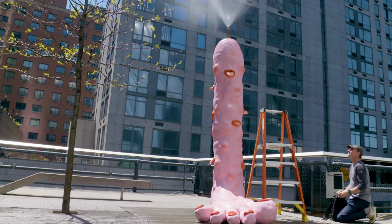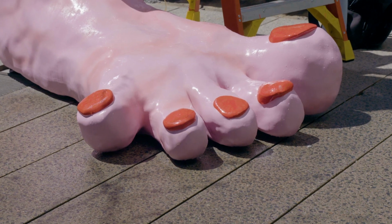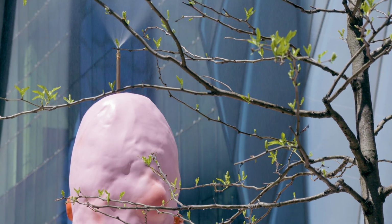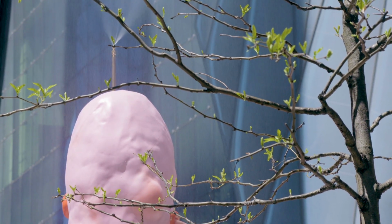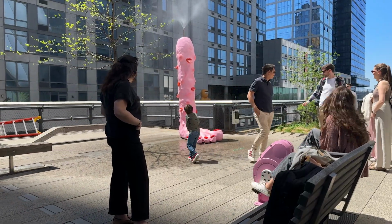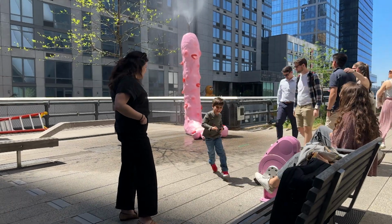Perhaps the most whimsical piece contributes both in form and function, Foot Fountain Pink by Argentine Mika Rottenberg, an irreverent reimagining of a fountain you'd find in a town square, and while it won't be in Columbus Circle anytime soon, it will help Highliners cool off all summer long with its interactive pedal-propelled fountain.